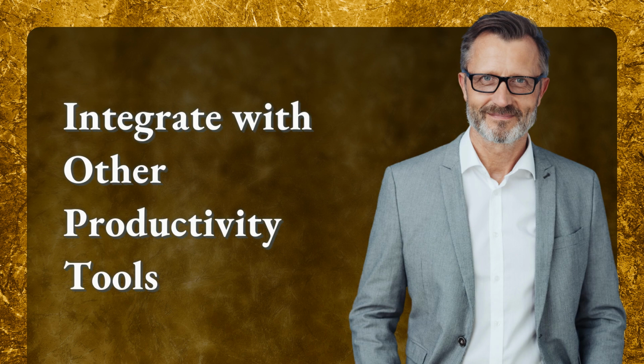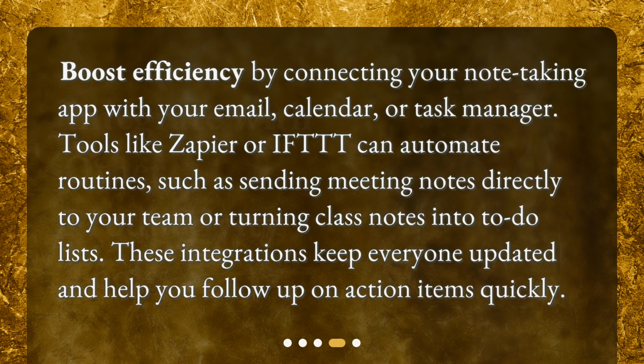Integrate with other productivity tools. Boost efficiency by connecting your note-taking app with your email, calendar, or task manager. Tools like Zapier or IFTTT can automate routines, such as sending meeting notes directly to your team or turning class notes into to-do lists. These integrations keep everyone updated and help you follow up on action items quickly.